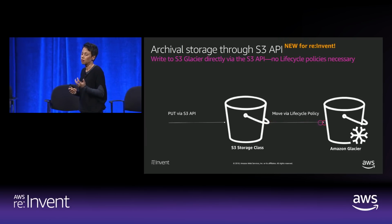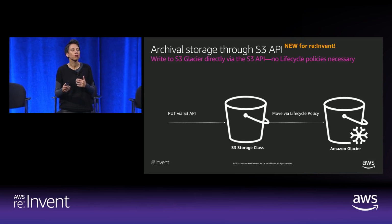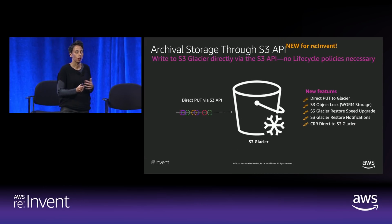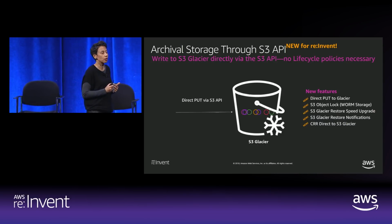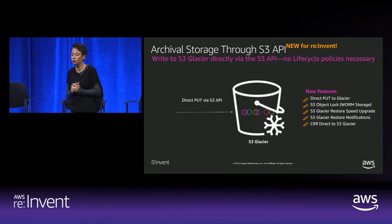So our idea here with the archival storage for the S3 API is that not just Glacier storage classes, but all future storage classes, including Deep Archive, are going to be able to be added through the S3 put. Okay? So what that means is that no longer do you have to use lifecycle with Deep Archive either. You can now directly put into Glacier or in the future Deep Archive through the S3 API.